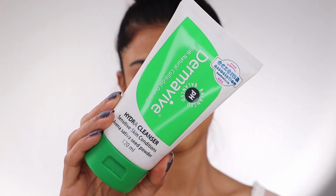So I just washed my face with the Dermavive Hydra cleanser. I have been using this since a very long time and I absolutely love this cleanser. It does not irritate my skin. It does not make my skin dry after I use it. And it is SLS free, soap free, fragrance free, and it is for sensitive skin.